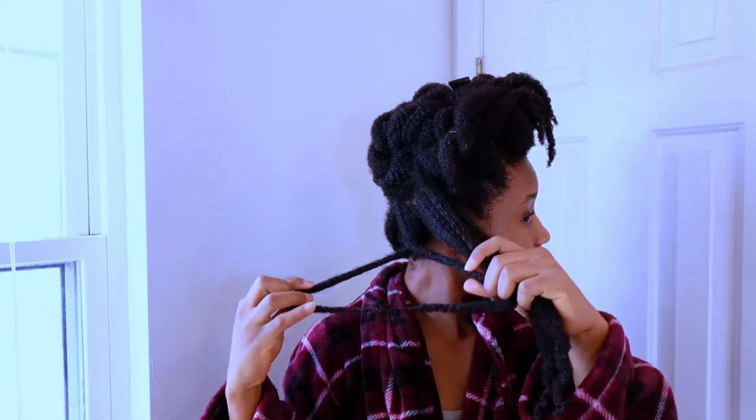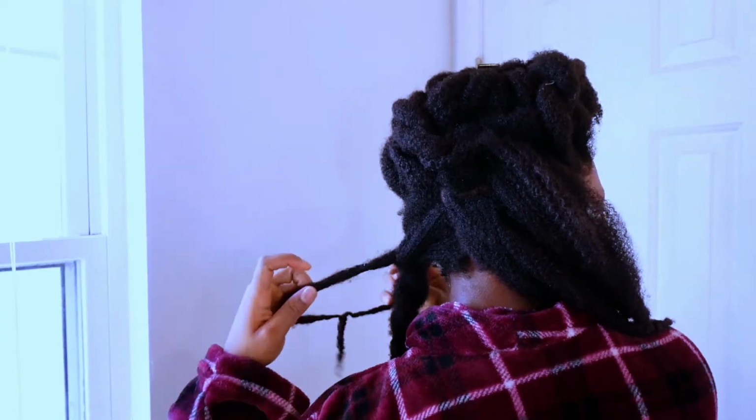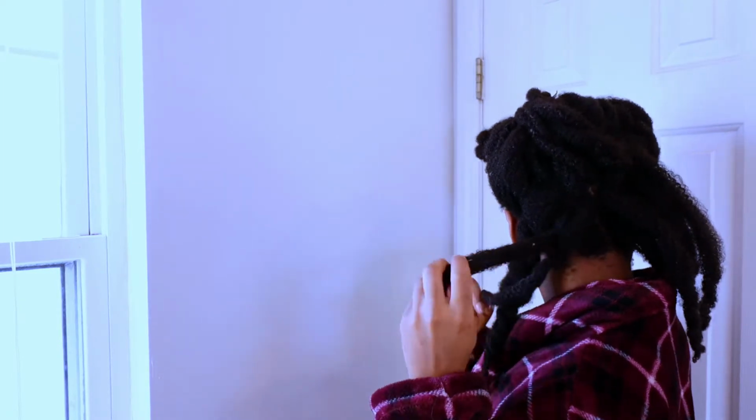I did something new this time. Since I didn't have a leave-in conditioner, I used aloe vera gel. Aloe vera gel has a pH of about 4 to 5. Therefore, after washing and conditioning your hair, you should use a leave-in conditioner or aloe vera gel to get your hair to the right pH, which is 4.5 to 5.5.